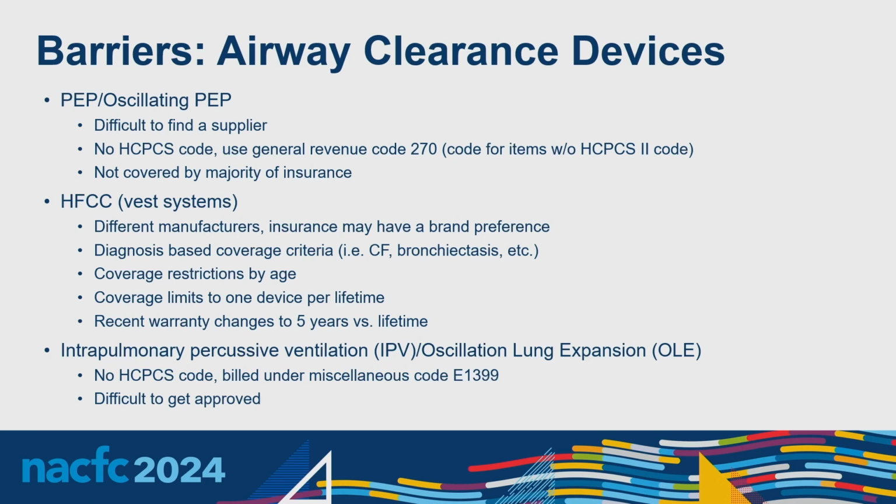As far as vest systems, there are different manufacturers, and it's important to be aware that insurance may have a brand preference. In my state, we had a local payer recently who only will cover a vest system that comes from an in-state brick and mortar store. So this limits a lot of options that our patients face.